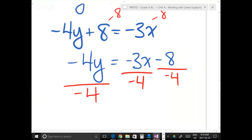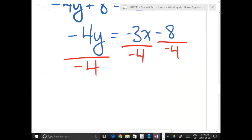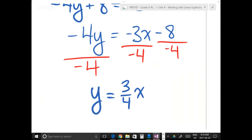Where there is addition and subtraction, we have to distribute multiplication or division. It's called the distributive property. With multiplication, that's often intuitive for us. With division, we tend to forget. So now, -4 divided by -4, what's that give us? Y. Just y. What is -3 divided by -4? 3/4. You could put the x on top with the 3, but why not make it fit the form mx plus b? This is more comfortable for us. So 3/4 x. And then what's -8 divided by -4? Plus 2. Very good.